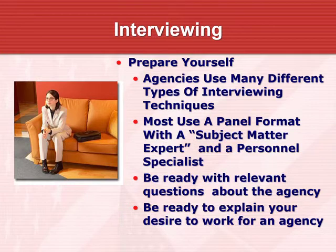Be ready for questions about the agency you're applying for. They may ask you something along the lines of, tell us what you think our agency does. Make sure you can answer that. Prep yourself with some background checking, looking at the agency's roles online. Most federal agencies have their own websites, and you can find out about the agency mission and the role of its employees from that. Be ready to explain your desire to work for an agency.